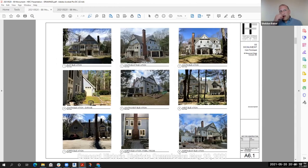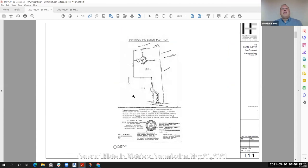So these are photos of the existing dwelling as seen from the property itself. You can see from the plot plan that the house is set back quite far from Monument Street. So it's not terribly visible from there. It does abut the cemetery though. But you'll see from the photos as well that it is difficult to see a lot of the house because of the vegetation along the cemetery.